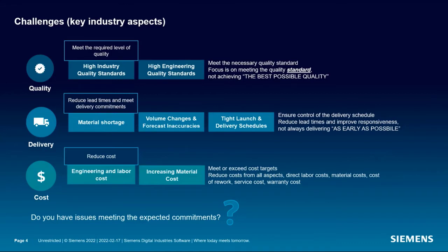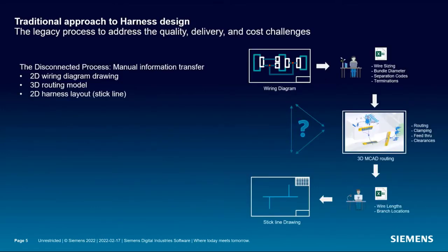Let's take a closer look at traditional approaches and how we can utilize a new approach to better meet these challenges. So let's start by taking a look at a traditional process to harness design and the steps companies take to address errors and issues in that process. So a traditional harness design process typically involves creating a 2D wiring diagram of the design.